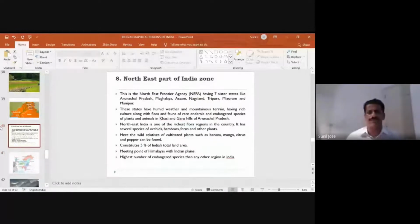The people of that area are somewhat similar in their facial features, and that is why we call them the seven sisters. They are also culturally and ethnically very similar to each other. Then these states have a humid weather. Humid means the humidity will be more because of the presence of water, a lot of moisture in the atmosphere. It has humid air and mountainous terrain. That is, a lot of tall mountains are there, not like our Western Ghats. The average height of the Western Ghats is below 1,500 or 2,000 meters.